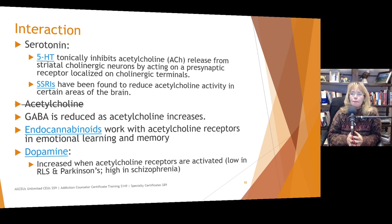Interestingly, acetylcholine and dopamine are low in people with restless leg syndrome and Parkinson's. And dopamine is high in people with schizophrenia, and they suspect that acetylcholine may also be high in people with schizophrenia. So as one goes up, we can assume that the other is likely going up as well. But a lot of times the targets for the medications for restless leg syndrome, Parkinson's, and schizophrenia have been the dopamine receptors almost to the exclusion of your acetylcholine receptors. So that is another avenue that they're looking at right now.